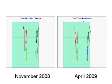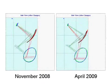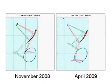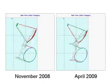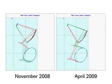In the next set, we see the side view. The one on the left is from November, and the one on the right is from April. The red is my right knee, and the black is my left. The knees are in very close alignment throughout the pedal stroke. In the April clip, there is even more tightening of the knees, and the patterns are closer to overlapping now as a result of the physical therapy.